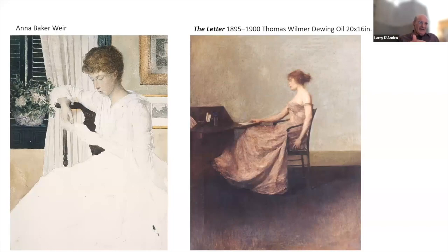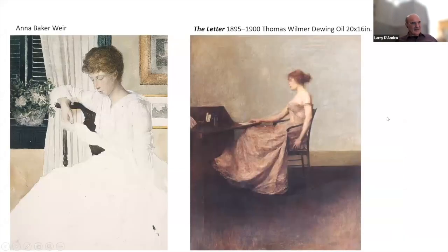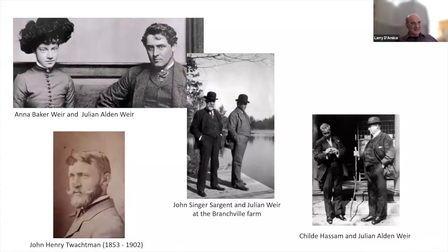The piece on the left is a portrait of Alden Weir's wife, who was another one of the Impressionists, and we're going to see some more of his work now. But here's the cast of characters. Dead center is John Singer Sargent with Julian Weir at the Branchville farm that Weir bought after Twachman bought his farm. Weir went out to visit, loved it out there in Greenwich, so he bought a farm in Branchville, Connecticut. And on the top, you see Anna Baker Weir. She is the lady in this painting. And there's a portrait of Twachman below. I keep talking about him.